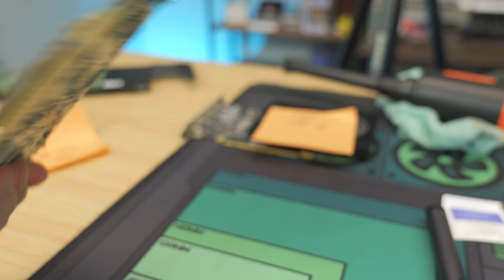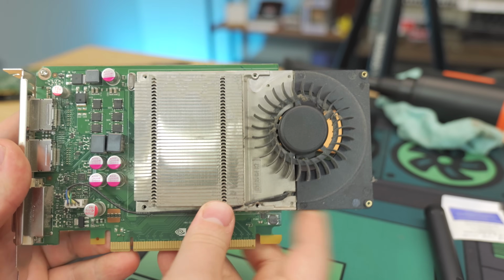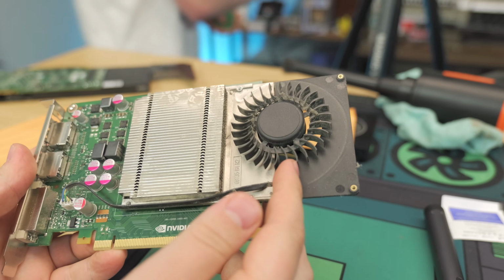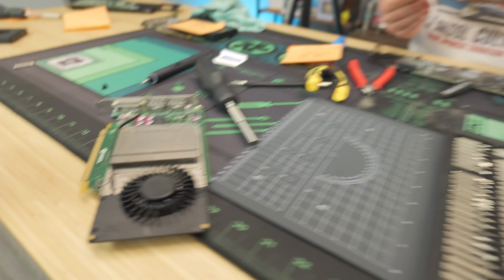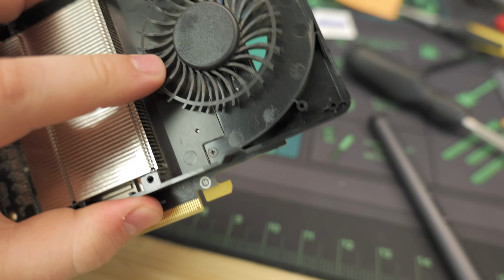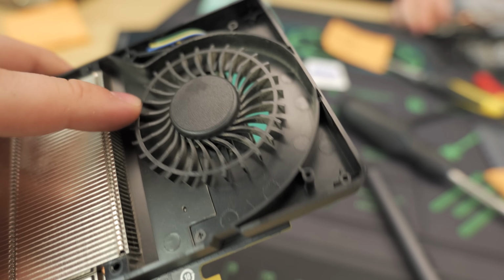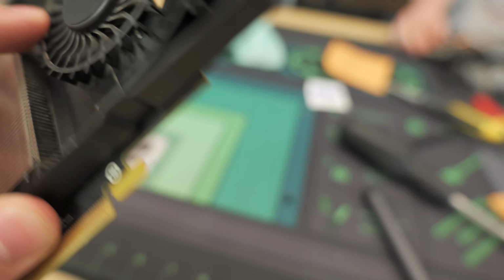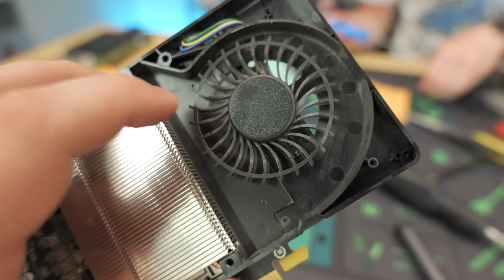All right, guys, so this one is the K2000. I took the shroud off, learned my lesson from last time, and this one just needs a slight dusting. Same deal, we'll put some WD-40 in there and hope this fan holds up. I'm putting this one back together, it's been lubed up. Hopefully it sounds better. This one doesn't look too bad, but the fans in these Quadros are so cheap, guys. I'll do the same thing, clean it out a little bit, try to get some WD-40 in there to really fix her up. But this one looks pretty easy.